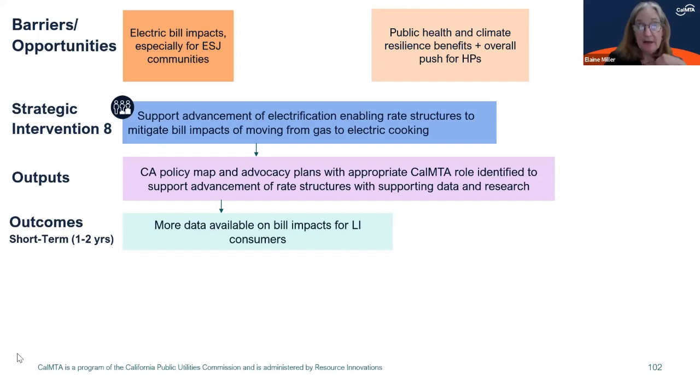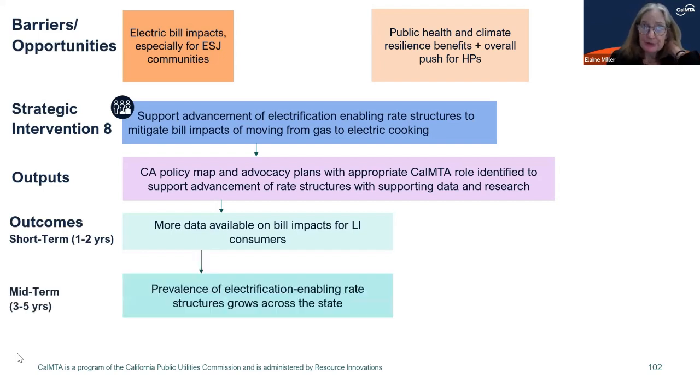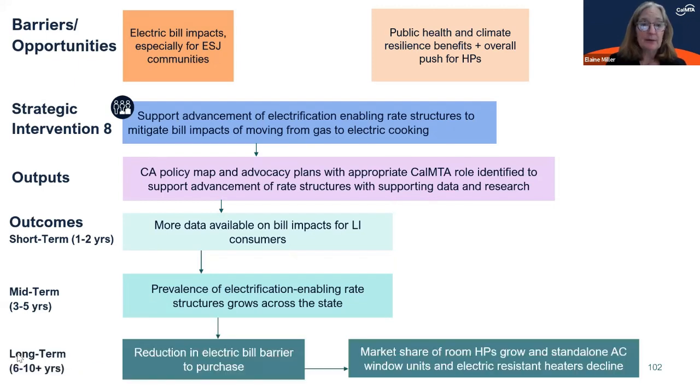Short-term outcome, more data available on the impacts for limited income consumers. Midterm, prevalence of more rates. We think this is a movement, of course, happening in the state, and we want to make sure we can help that. And then overall, that this is a reduced barrier and use of these products. Sorry, that was a fast one, but I think that's it.